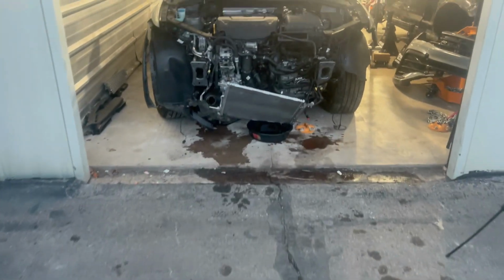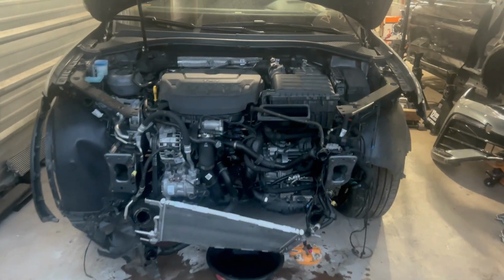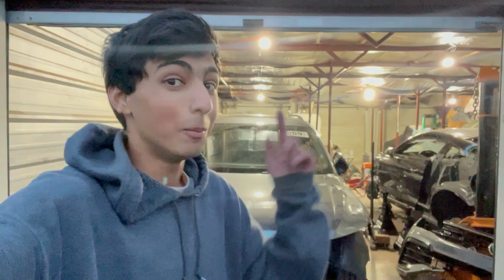All right, guys, so we got it all cleaned up and we have everything put inside now, and this car is looking really good. We definitely made a lot of progress today with the teardown on this car, and it's looking amazing. But guys, daylight savings got us today, so we are running out of daylight, so I will go ahead and see you all tomorrow in the morning.